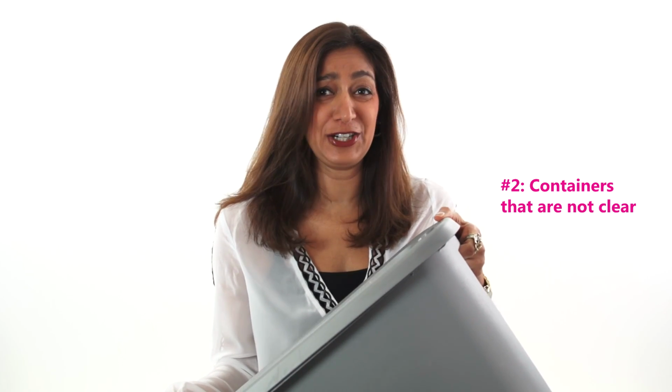Number 2, containers that are not clear. Again, it takes an extra step of adding a label that you might not otherwise need if you had a clear box. I know there are colored boxes that work for certain holidays, like green or red ones for Christmas, or orange and black ones for Halloween. But other than that, I don't see the point in not being able to see your stuff. I loves me the clear boxes.